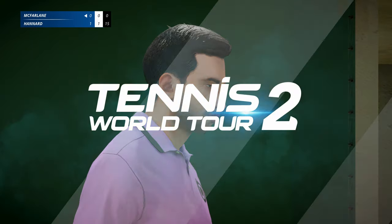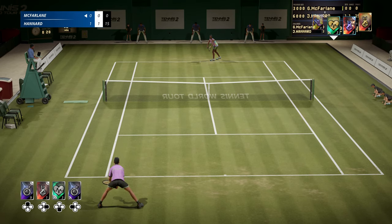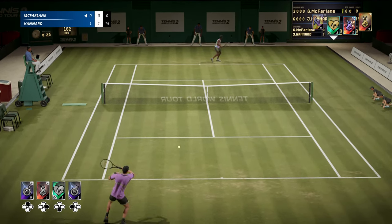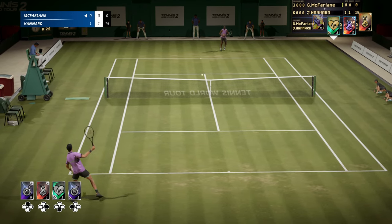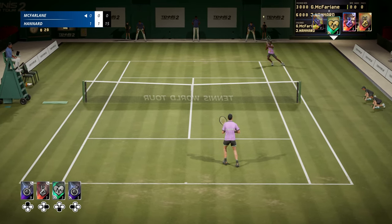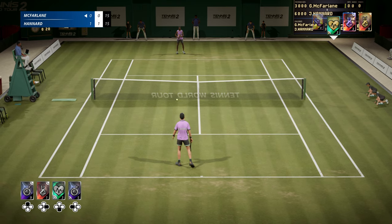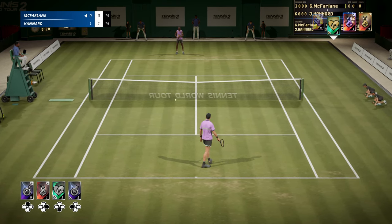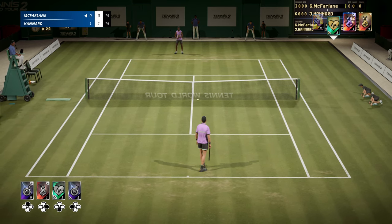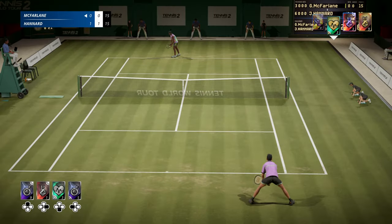Yeah, a little bit wide there. Love 15. Oh, no. Well, I couldn't believe the slice shot hit the line, but well, that ball hasn't stopped moving yet. It's moving on its own accord. This is weird. Hopefully that ball boy will go and pick it up. 15 all. Wow. That was weird.